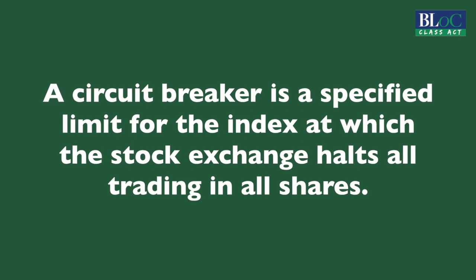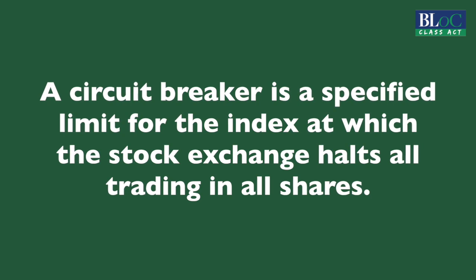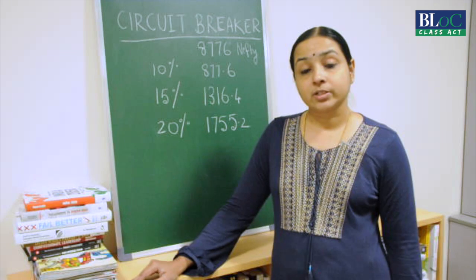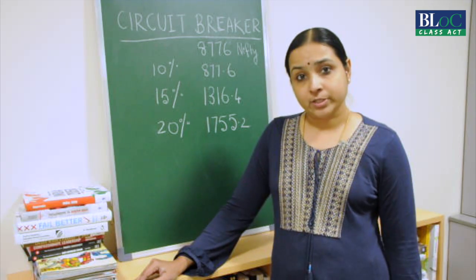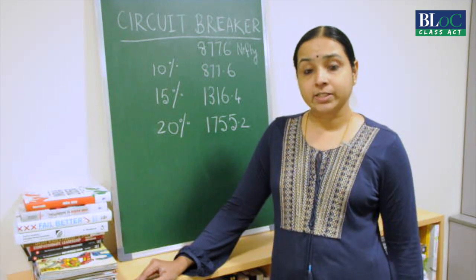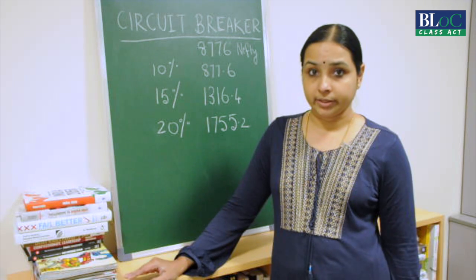A circuit breaker is a specified limit for the index at which the stock exchange halts all trading in all shares. So circuit breakers are usually fixed by the exchanges in advance, and the exchange tells you at which levels of the market the trading will be halted.